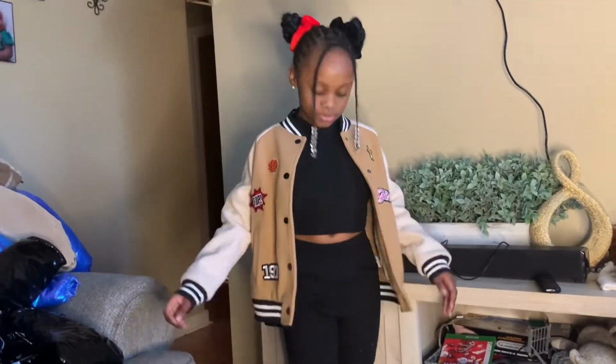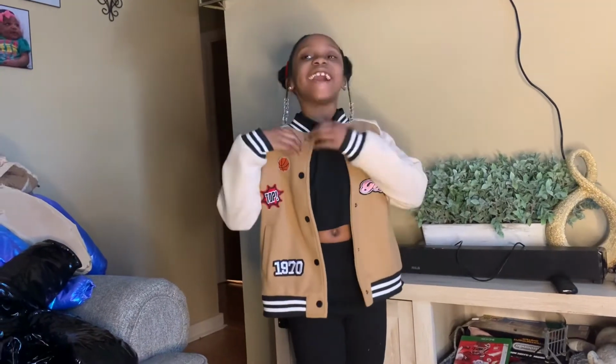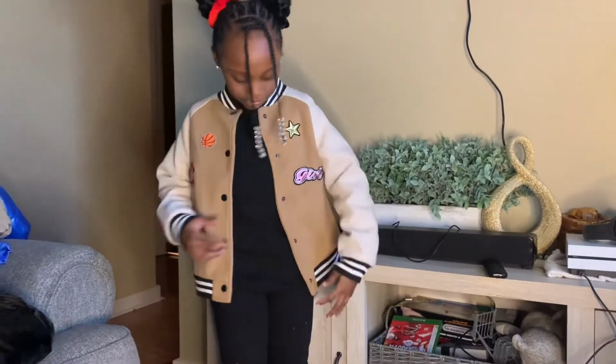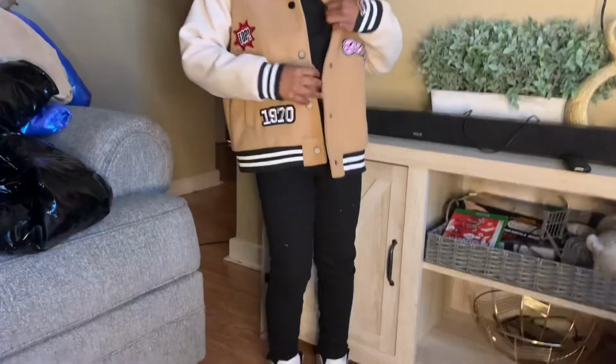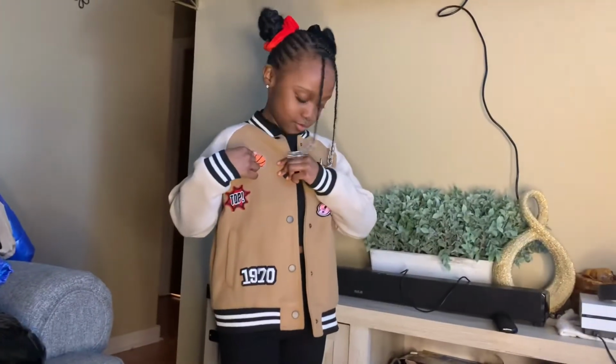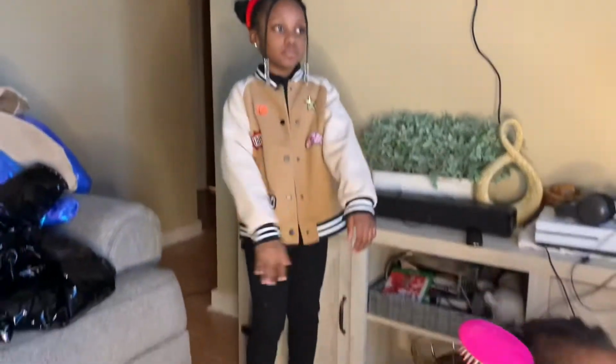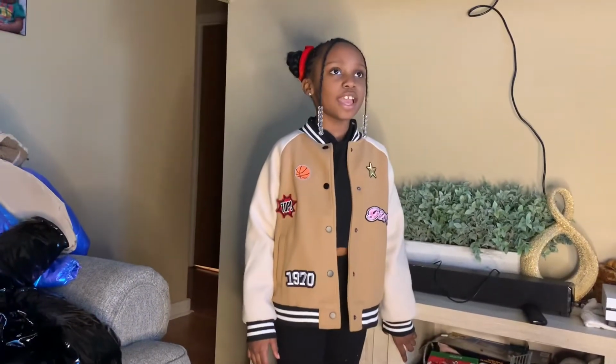So, what you think about this? It's pretty. I like it. And I like this jacket because it has different pictures on it. And the basketball is my favorite. And how does the two-piece feel? Is it comfortable? Yes. It was so cute. 1 out of 10? I give it another 8. All right, we have another 8, so let's go ahead to the next outfit.